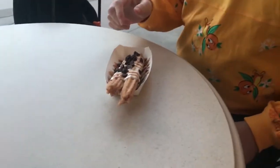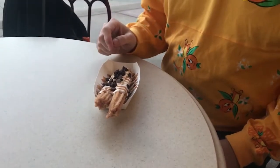Alright, honey, are you gonna chow down on that? You want me to sit over there? Got a good shot there? I got a good shot. You and your ears, honey. Maybe it would be better over here. Oh, yeah, that's better, honey. Okay.